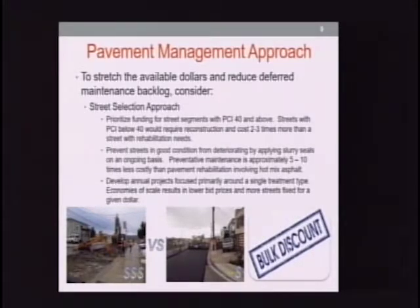To reduce the number of streets that require the most expensive treatment, pavement reconstruction, funding should be prioritized for street segments with PCI above 40. Streets with PCI under 40 can cost approximately 2 to 3 times more than a street with rehabilitation needs.